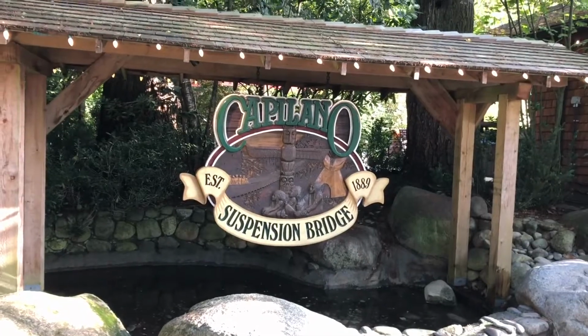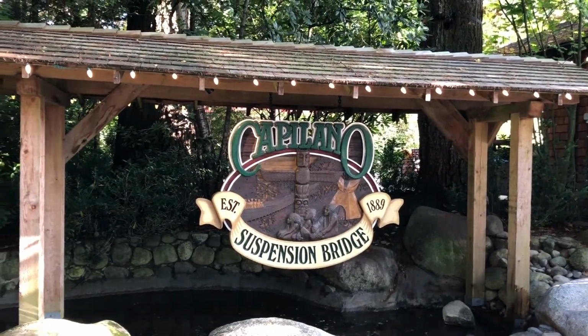We were in Canada, stopping briefly at an Esso station for gas and coffee and bathrooms and all that good stuff. And then we'll be on our way heading straight to Capilano. We're going to head up the suspension bridge. We're at Capilano Suspension Bridge. Beautiful day. Watch says it's 47 degrees and it is sunny out.